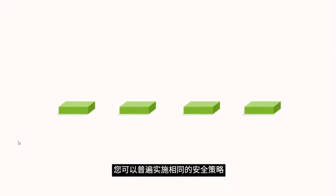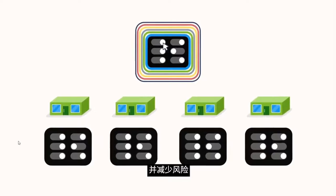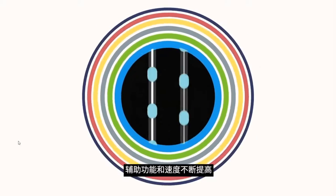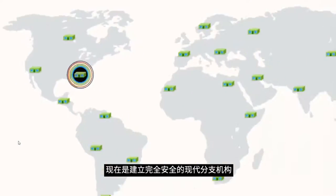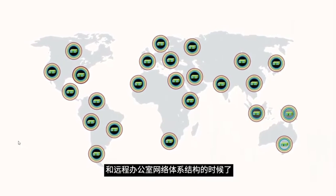You can enforce the same security policies universally to eliminate blind spots and cut risk exposure. Operational expenses go down, accessibility and speeds go up, all without compromising on security and reliability. It's time for a modern branch and remote office network architecture that's fully secure.